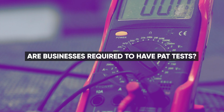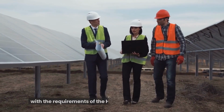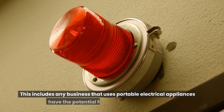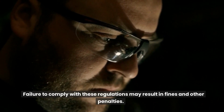Are businesses required to have PAT tests? Yes, businesses are typically required to have PAT tests done in accordance with the requirements of the Health and Safety Executive, HSE. This includes any business that uses portable electrical appliances that have the potential for risk of electric shock or fire. Failure to comply with these regulations may result in fines and other penalties.